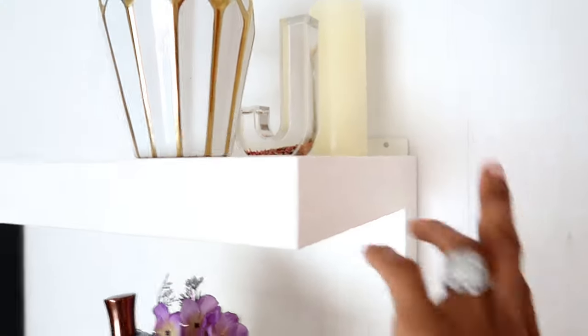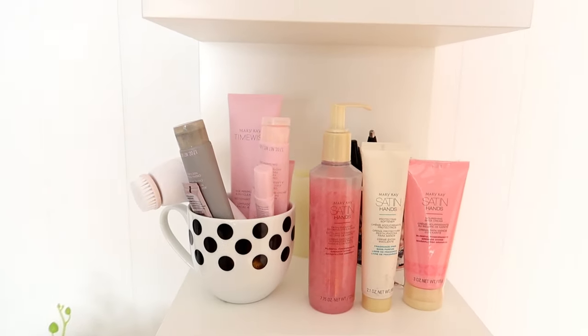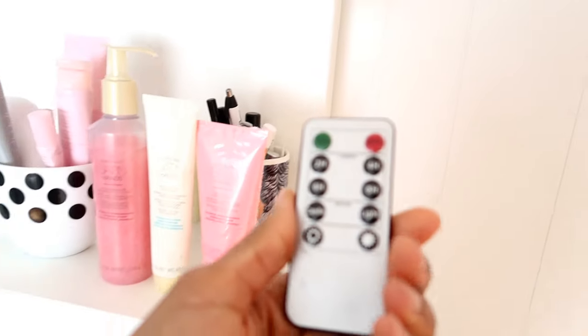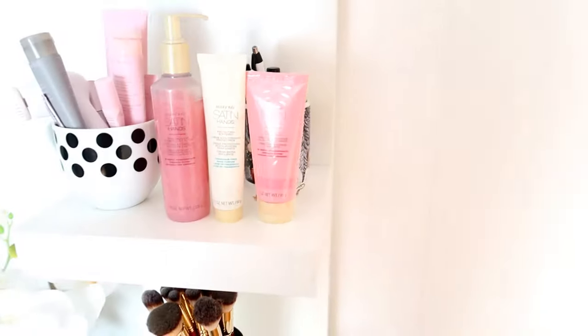And these candles that you guys probably see sometimes in my videos, my hubby got for me for Christmas. They're electric, they're not real. And they have this remote here, which you can use to turn them on and off and have them flicker and stuff. So that's what that is.